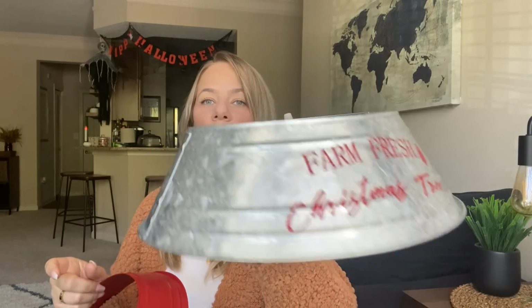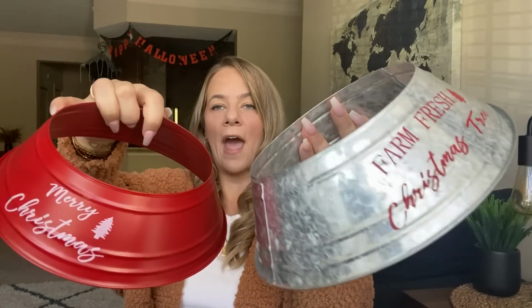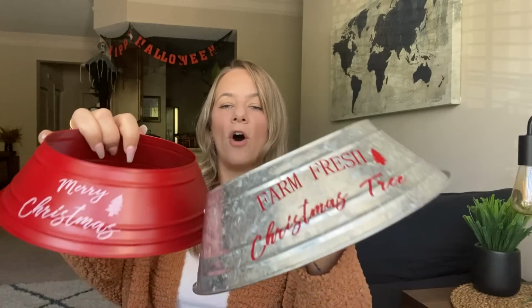Also found these two. Now, I don't currently have like a little tree for these, but I had to. Look at these. Farm Fresh Christmas tree, like the Christmas tree stand. So I got the Farm Fresh one, and then I got the just Merry Christmas one. I think these are absolutely adorable. I'm sure you've seen people haul them, but they are so cute for a little Christmas tree. I don't know. I might do something with it.